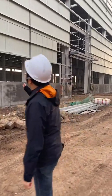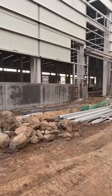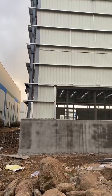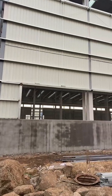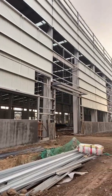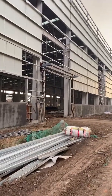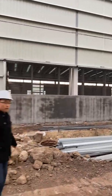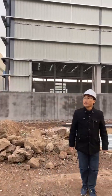You can see the wall purlins are C-section wall purlins. The installation of this kind of wall is more difficult, but it looks beautiful. In this way, it should be divided into three parts to install a wall. For sandwich panel, it's only one.